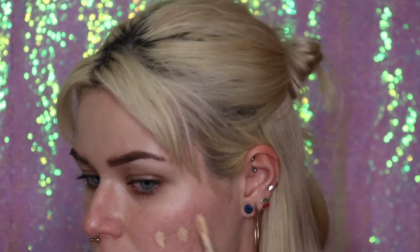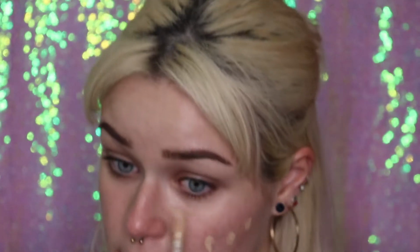I love this stuff. So I'm just going to dot it on the areas that have more redness, as well as under my eyes. My cheeks have the most redness, so I do it there, my chin, my nose, and that's pretty much it. A little bit of this stuff goes a long way because it is super full coverage. I don't put any on my forehead because my forehead doesn't break out or get any redness, and like I said, I will be going over this with a powder foundation.